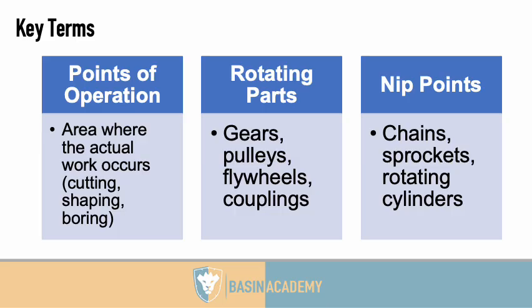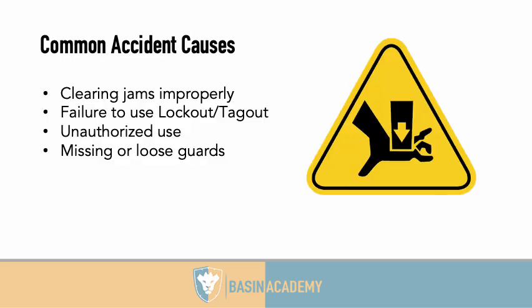Not as much as back in the day, but it does happen. Tongs, anything like that where the machine is moving. We want to make sure that we're protected from being caught into that or things coming out of that in the area that we're working.